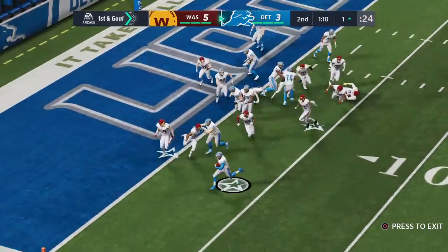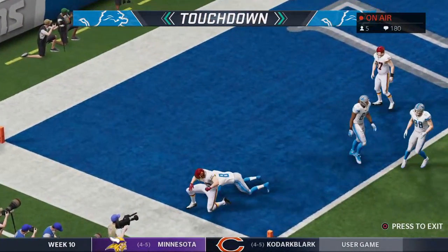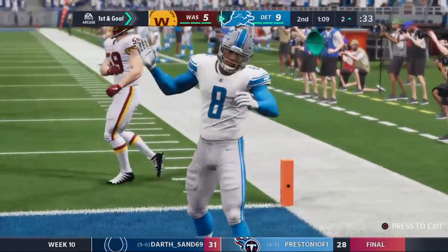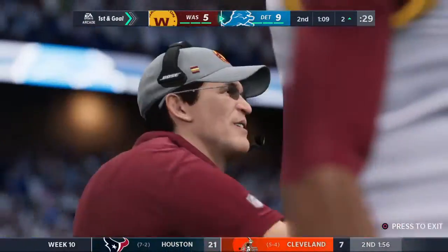Here's Jacobs. And he takes this one in for a Lions touchdown. Josh Jacobs with touchdown number 7 on the year. And the Lions are going to jump back in front.